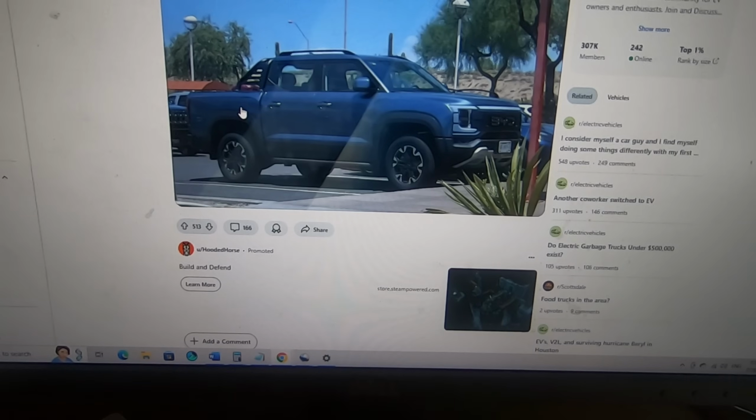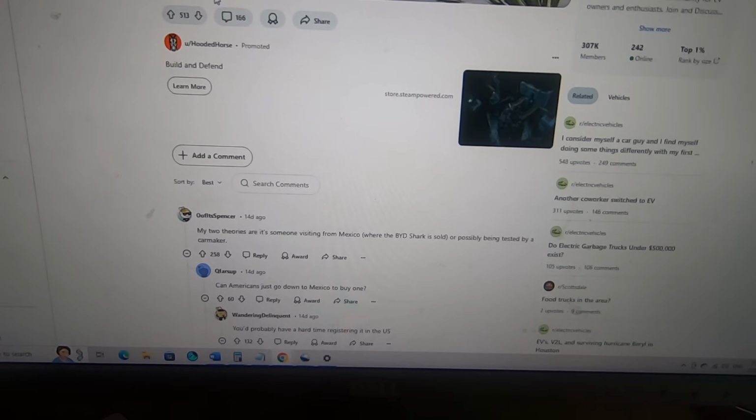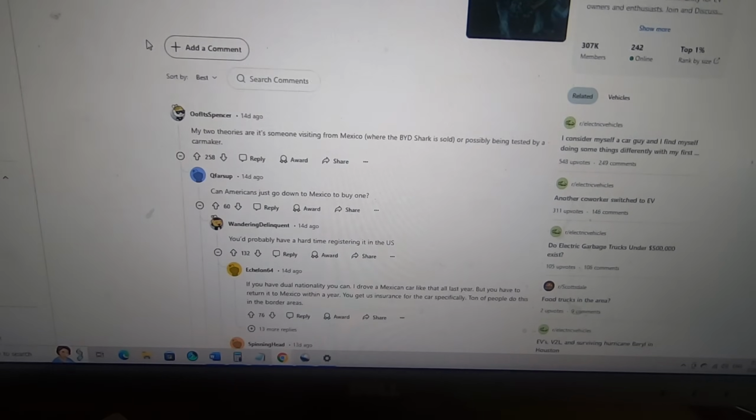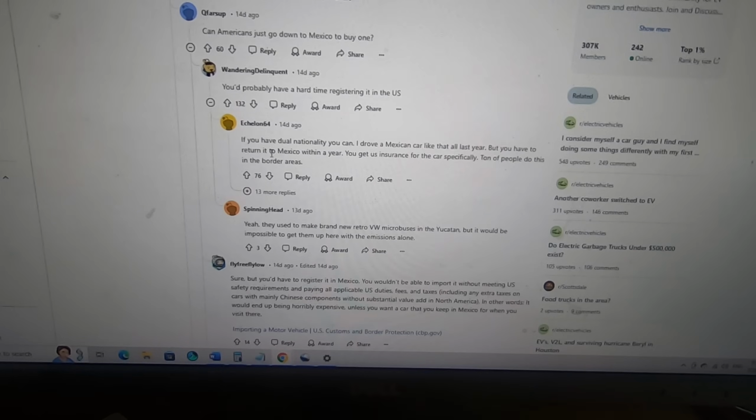And so here's that picture from Reddit, what they were talking about. So, look at that. I was really hoping to be the first one to drive one over here. Let's see here, if Americans just go down and buy one, you probably have a hard time registering. So if you have a dual nationality, I drove a Mexican car like that last year, but you have to return it to Mexico within a year. You get U.S. insurance for the car, specifically. Ton of people do this in the border areas.